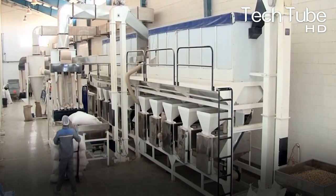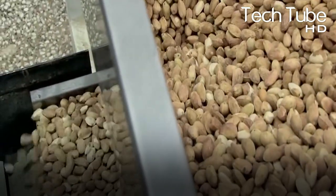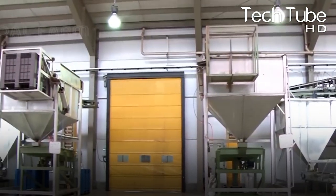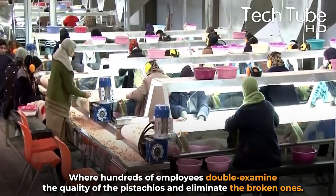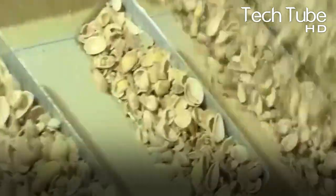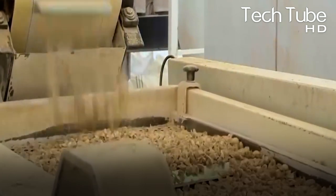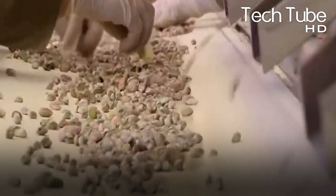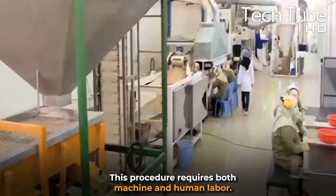Pistachios with naturally open shells that have matured on the trees are separated from pistachios with closed shells. Pistachios are sent into a hall after passing through the processing machinery, where hundreds of employees double-examine the quality of the pistachios and eliminate the broken ones. Now the raw kernel processing begins in the factory. Labor picks up the good quality pistachios and places them in a machine where they're wrapped in salt and then further processed to check for and remove damaged pistachios. This procedure requires both machine and human labor.